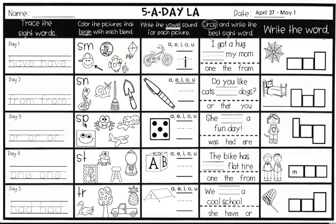Sp, sp, sp, sp. We have a square, spider, sponge, and plain. Sp. Color the two that start with sp. All right, the next picture is a picture of a dice. Is it A, E, I, O, or U? Dice. Write it on the line.